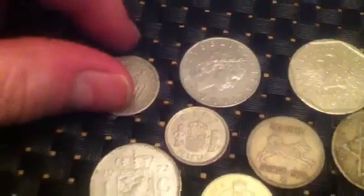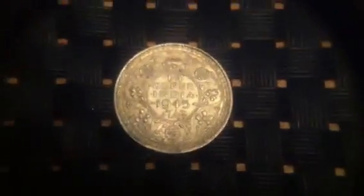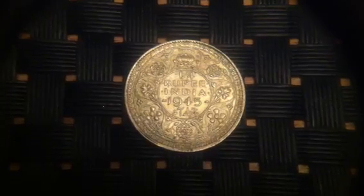So lastly, onto the coins. I bought this mixed bag here for £1. Most of it's junk. It's sort of modernish stuff. There was some euros in there, so that's about 50p's worth of euros, which is good. There was one good coin in there. It is a quarter rupee India 1945. It's silver, so with that and the euros, it's definitely worth it, which is pretty cool.